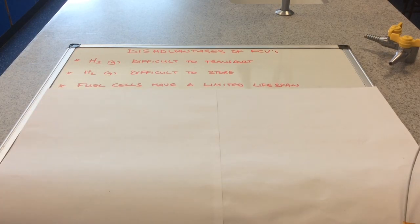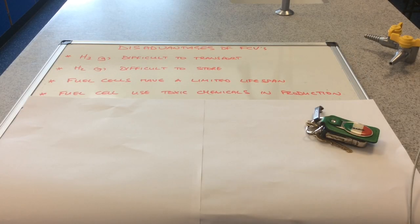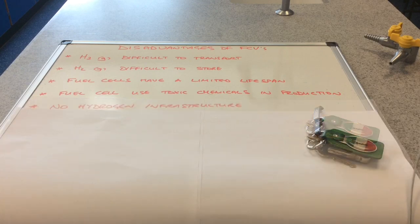Another reason is the fact that fuel cells have a limited lifespan, as well as the absorbers and adsorbers in the storage. The actual fuel cells themselves have limited lifespan, and so they're going to need to be replaced, and the spent ones are going to need to be recycled or disposed of. Again, environmental issues there. The fourth disadvantage is the fact that fuel cells use toxic chemicals in their production. So that's not great. There is no hydrogen infrastructure.